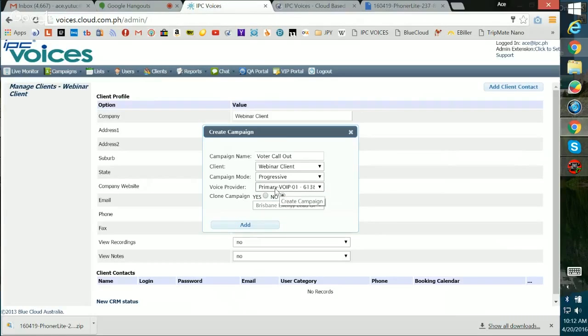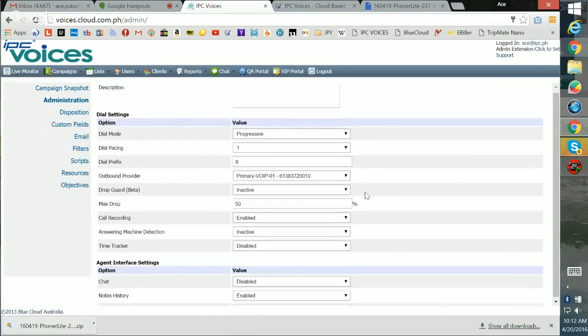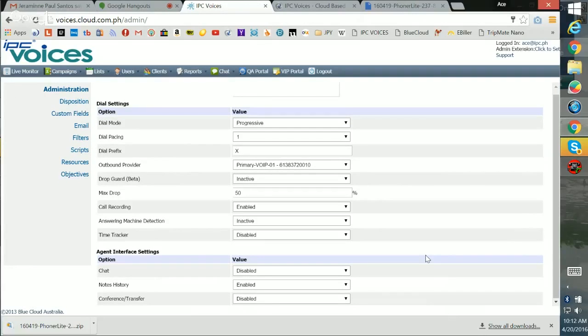And then the voice provider, as I mentioned, has already been pre-configured through the Google Drive files that were sent to you previously. So let's use the existing campaigns, and then let's click add. Now, once we've added the campaign, let's configure the administration and the disposition settings. We can do dial pacing, change the dial prefix, and even set maximum drops. At the same time, we can also disable chat, because sometimes chat can work against the system.